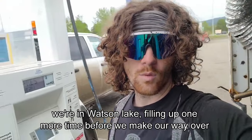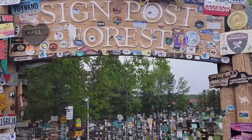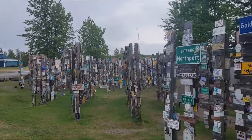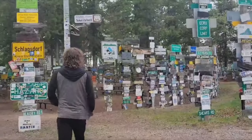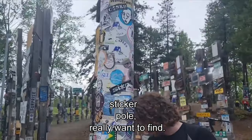Video. All right, we are in Watson Lake, filling up one more time before we make our way over to Whitehorse. So, moving along. We are at the Signpost Forest. Sticker post. I really want to find.